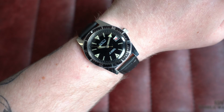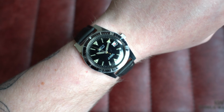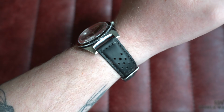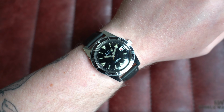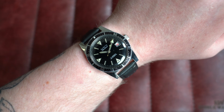Look at that. This could pass as a modern watch just on dimensions alone. 38mm by 47mm lug to lug, only 12mm thick and 20mm lug, so endless options if you're not a fan of the strap combination. I think it looks pretty good, and it is a very comfortable watch, and one well worth checking out, especially for the price, so go take a look.